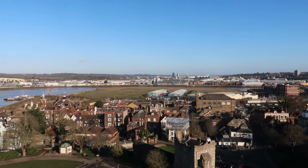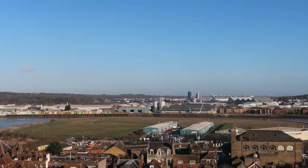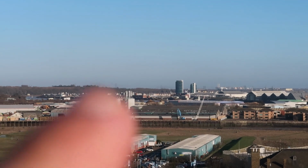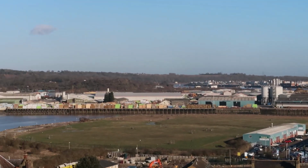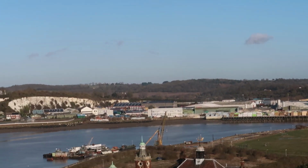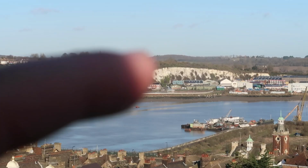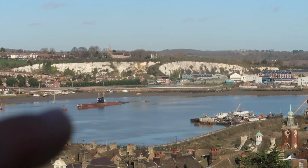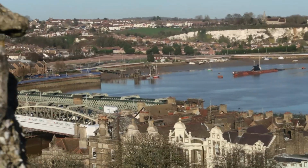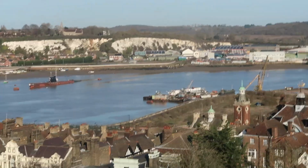From up here you can see the entire walk we've done. All the way over there you've got those two skyscrapers, and next to those is Upnor on the other side. Then we walked all the way through those woods there. That's where the fallen tree was. And so we got to the church. Remember the church on top of the cliff? We walked down there to the Strood waterfront. There's the submarine. And further along until we got to the Medway Bridge. And we crossed over, and now we're at the castle.